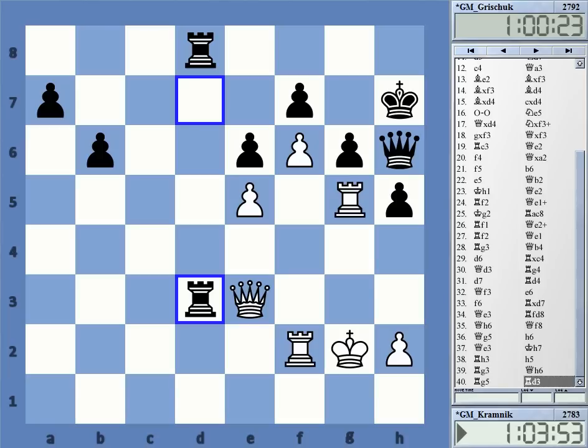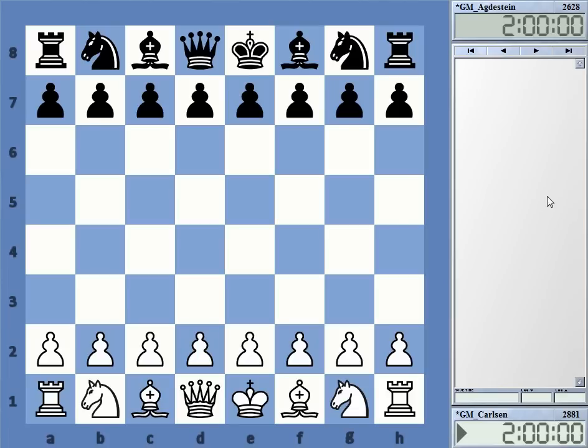So okay, let's now look at Carlsen against Agdestein. So Carlsen absolutely must win the game. Everything else is not acceptable in a way.